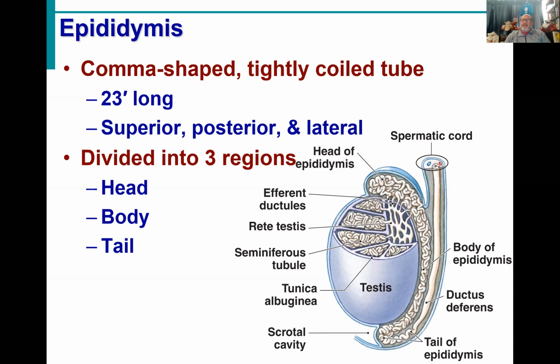The epididymis has three regions: an enlarged head, a body, and a tail. The composition of the fluid and what happens in them are slightly different. We're not going to worry about what happens in each individual portion. We'll just talk about what happens in general. And in general, the epididymis has basically three main functions.